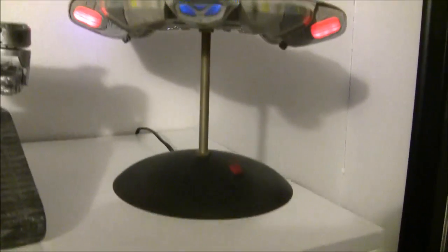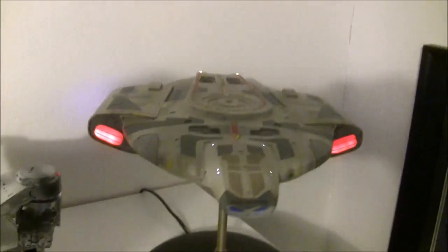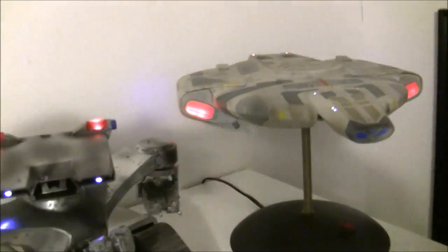And here's our Defiant. We built this one up quite a while ago. You guys remember this one. We've shown you that several times.